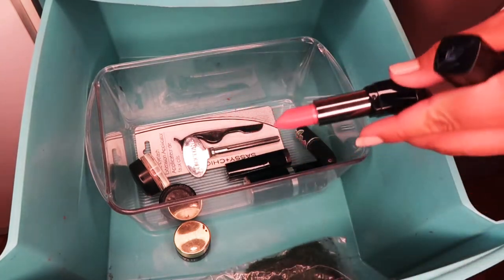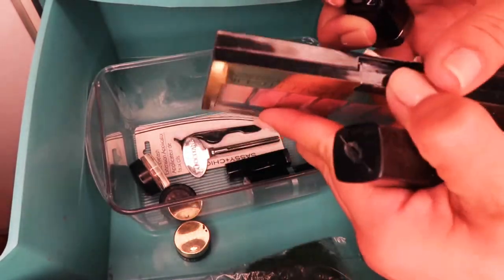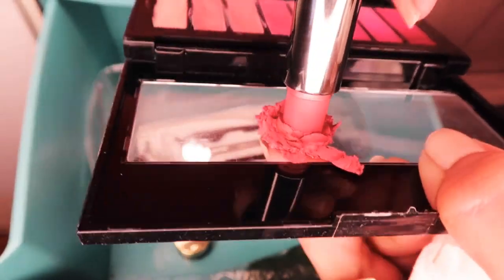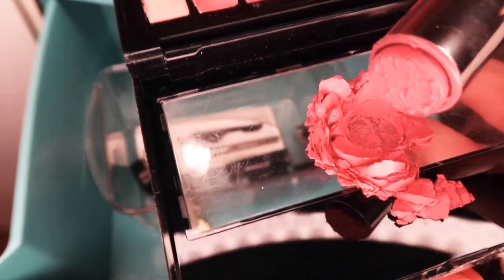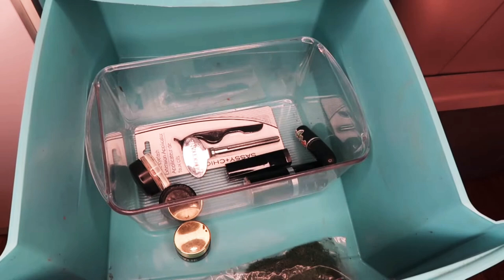What can we smash this on? Let's smash it on. It looks like a flower. I mean, it doesn't look like a rose. Super pretty. Okay. Alright. That was probably literally my first Makeup Forever lipstick.